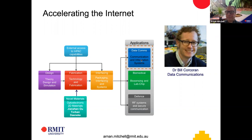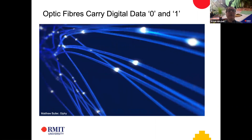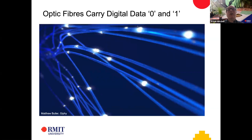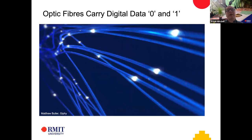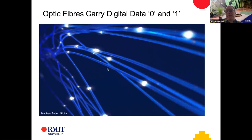So you probably know this already, but the NBN, not far from our houses, the NBN is optical fiber. Certainly all data that's transmitted between cities and even across cities is on optical fiber. And typically digital information is as zeros and ones. So the illustration here is showing you bright pulses traveling down fibers. And so we should interpret perhaps those bright pulses as ones and the spaces between them as zeros, maybe.